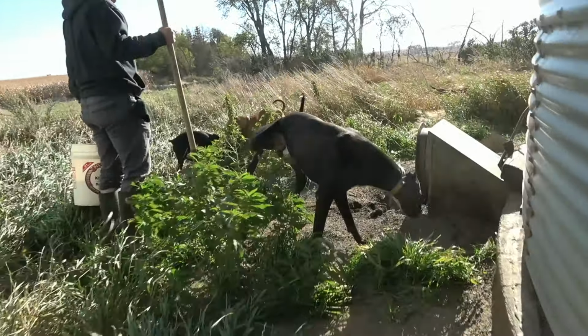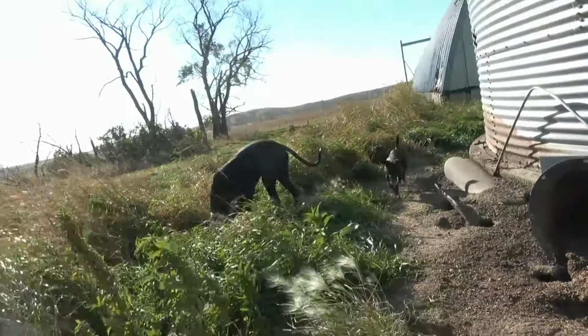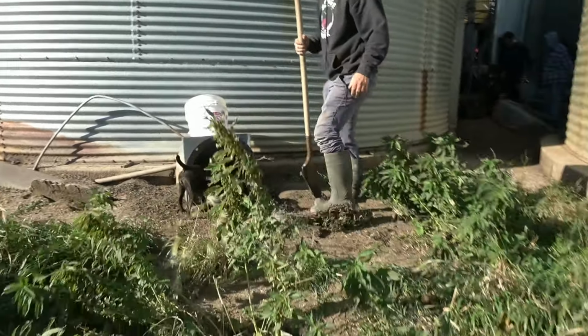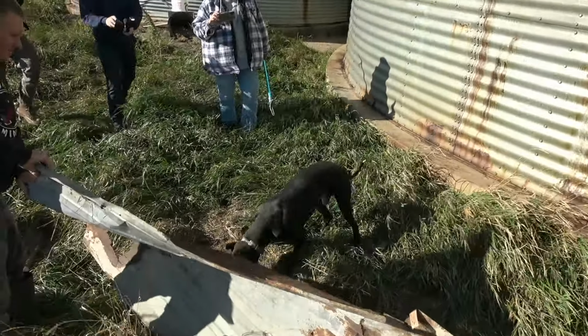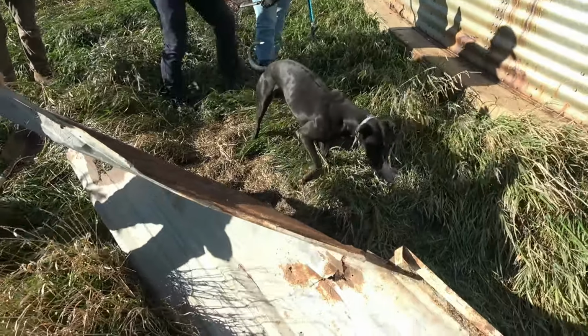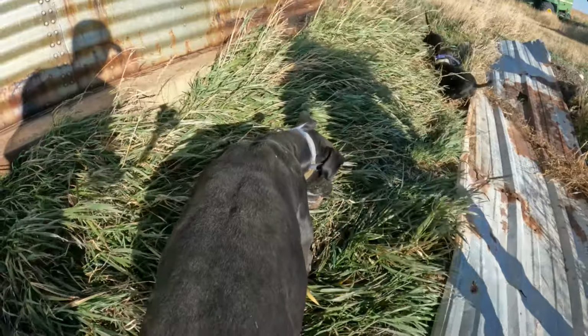Oh, yeah, there's some straight holes. We might be able to dig these, get at these. This is just straight dirt. Leroy, come back, boy. There you go, good boy, boss. That's a good dog. Good job, Gypsy. Don't run through him. Oh, good boy.